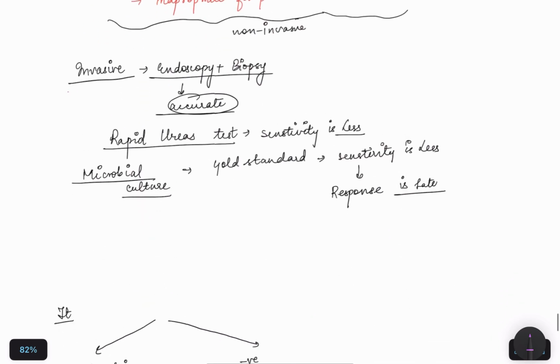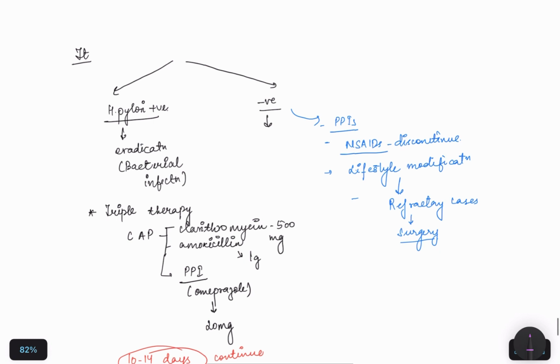Now we are going to study the invasive tests. We have studied that the investigation of choice is endoscopy plus biopsy, and it is the most accurate test. We can do a rapid urease test, but it has less sensitivity. And we can do microbial culture, which is a gold standard, but its sensitivity is less and the response is late. So what is the treatment of a patient with peptic ulcer disease?